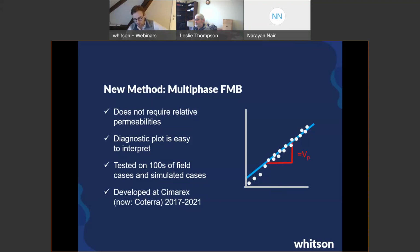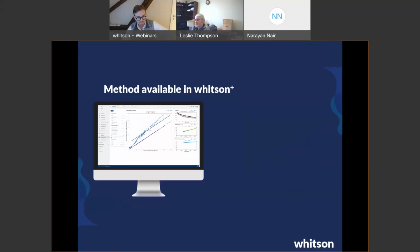The key diagnostic plot that we'll see a lot throughout the course looks something like this, where the slope of this line right here is telling us something about the pore volume. Okay, so we'll go back to that in a second.